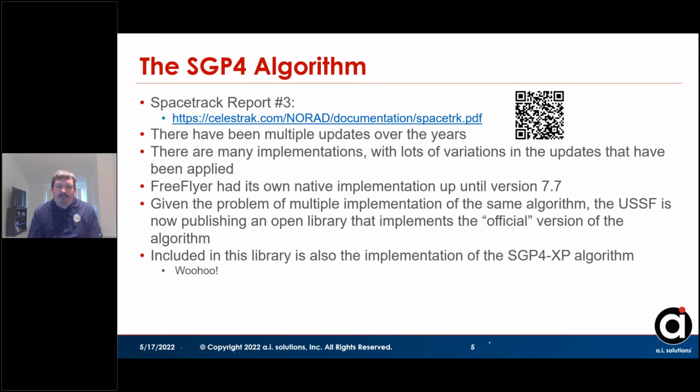FreeFlyer had its own native implementation up until version 7.7. I think this was mentioned a little earlier in one of the other presentations, but in FreeFlyer 7.7, we integrated the US Space Force implementation as what FreeFlyer itself would use.